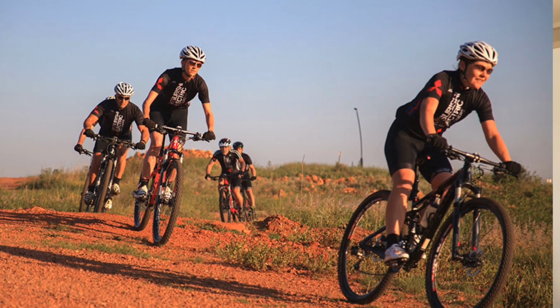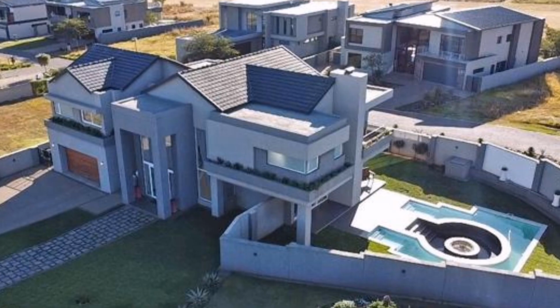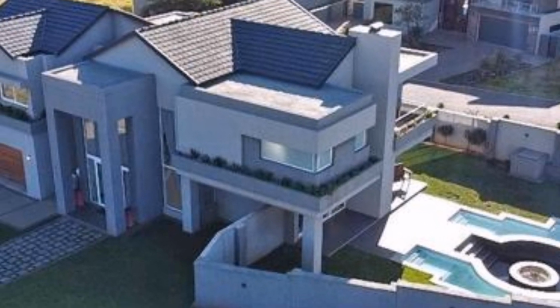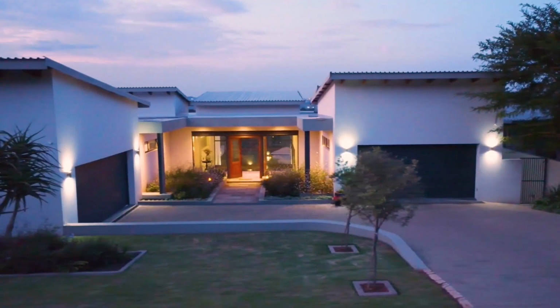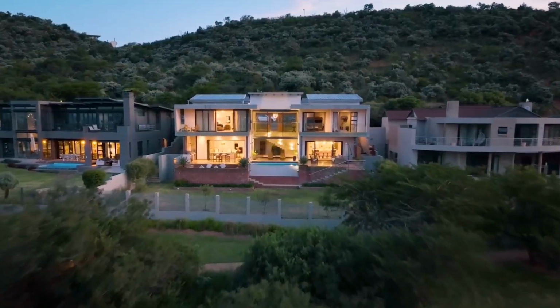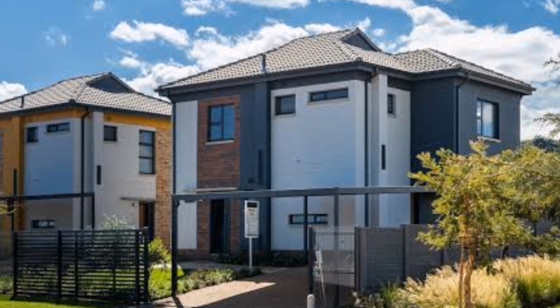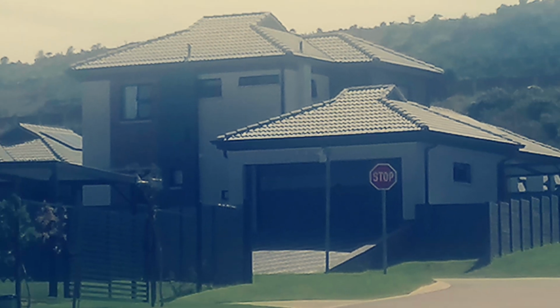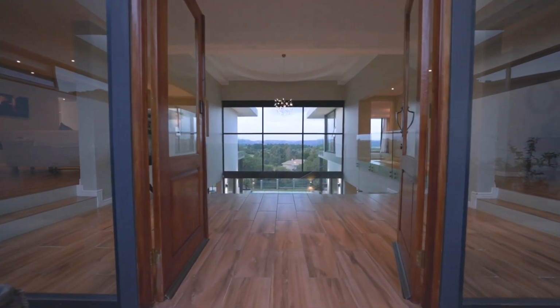Okay, so your average 5-bedroom house that you could get in the Eye of Africa Estate goes for around 7 million rand, and the most expensive house you can get is 30 million rand. To put this into perspective, the house that I bought in Capital View costs around 2 million rand.